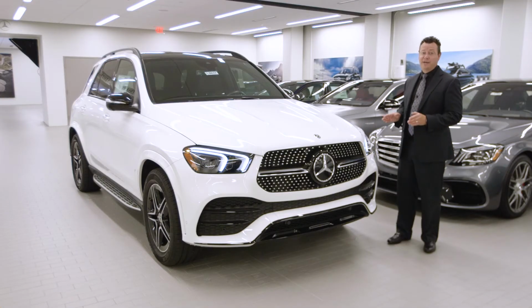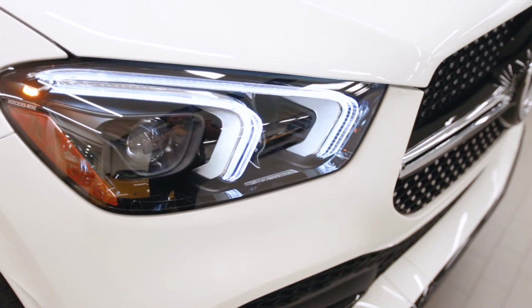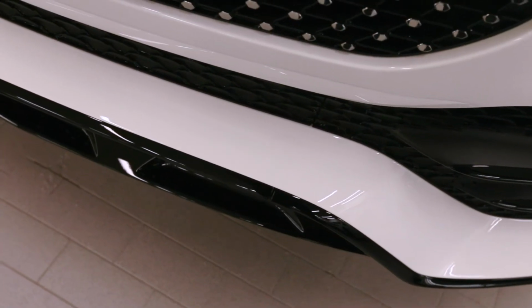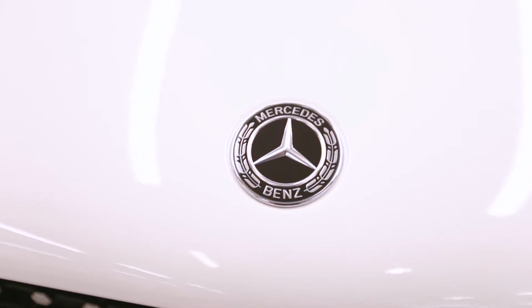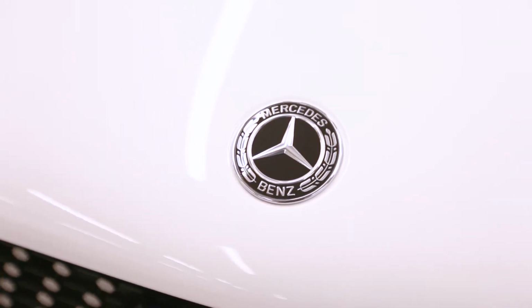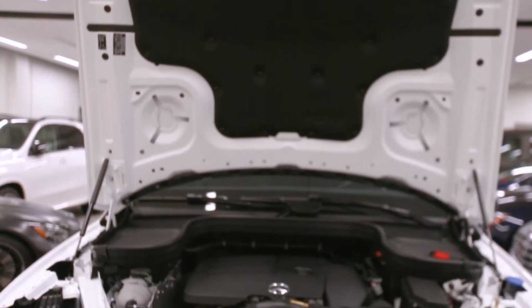Dual LED torch running lights help other motorists see you on the road and also add a touch of high-tech drama to the front of the vehicle. Functional spoilers ahead of the wheels make the GLE quieter and more fuel efficient. The twin power domes on the hood hint at the potency of the turbocharged 255 horsepower motor underneath.